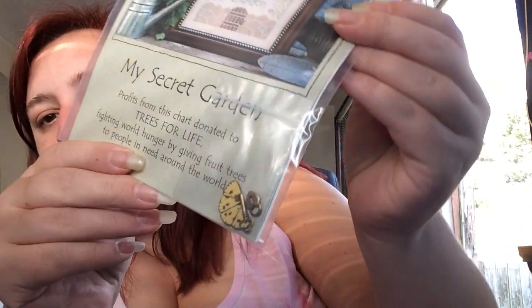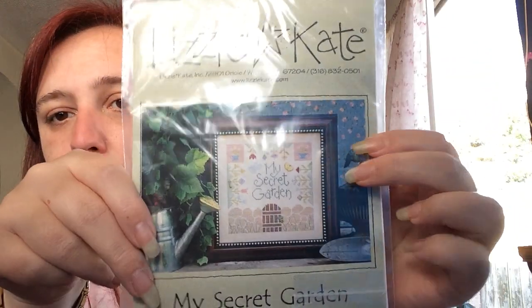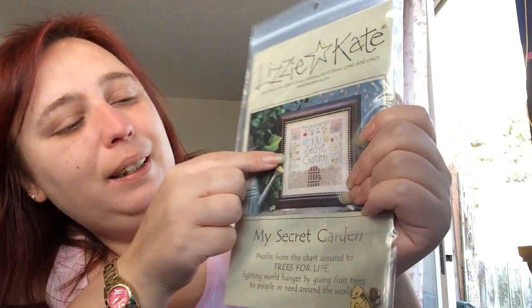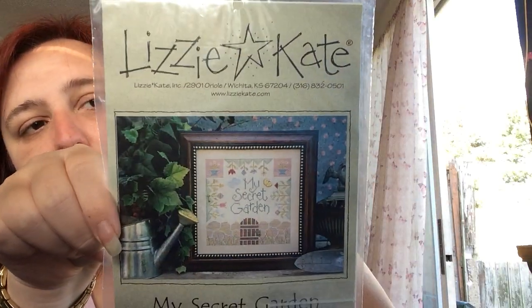And then My Secret Garden. It comes with a butterfly, a lock and a key charm. The butterfly goes up here. The lock, a padlock, goes on the gate. And then there's a key over here. I thought that was really pretty.